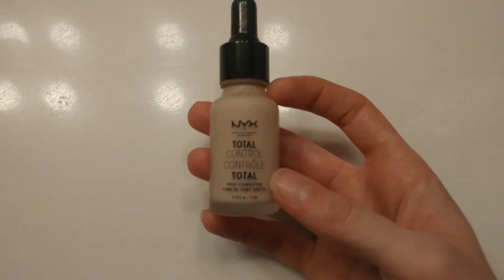Alright. Now, moving on, I'm gonna grab my, so this is a Quo branded makeup sponge. It's from a Shoppers Drug Mart here in the old Great White North. So what I have for foundation is the NYX Professional Total Control Drops. This is in the shade TCDF03, which is porcelain. So 03 porcelain. This is the second lightest shade that they actually make.